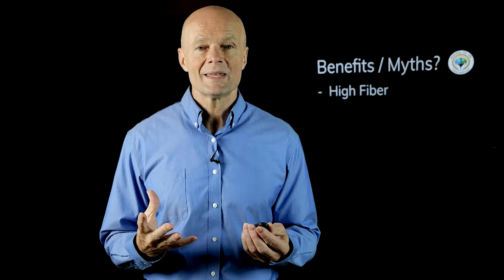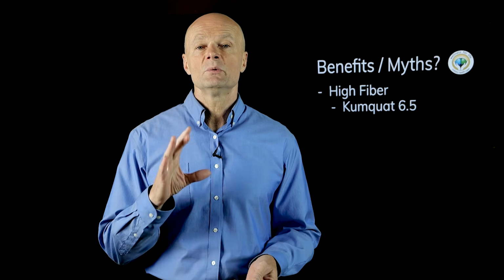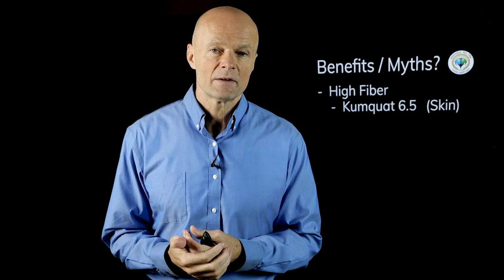We often hear that fruit is very rich in fiber. And that's not really true unless you also eat the skin. And with citrus, the kumquat is the only one where we usually eat the skin, and therefore, instead of maybe 1 or 2% fiber, it has 6% fiber. But what about pomelo? Someone claimed that a single serving of pomelo has 6 grams of fiber per serving.